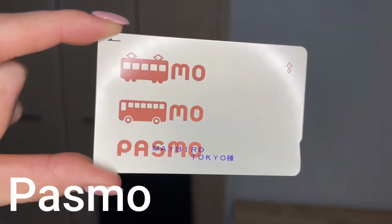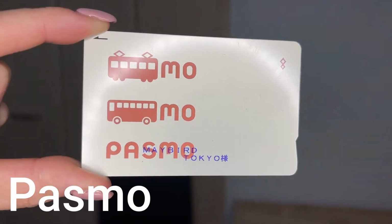And PASMO. It saves you so much time and trouble of buying a ticket every time. You just need to charge your card and you can use it when you take trains and buses and taxis.